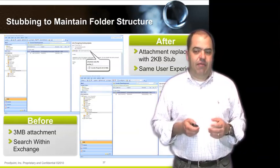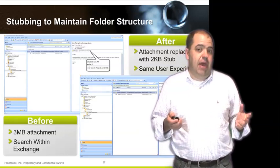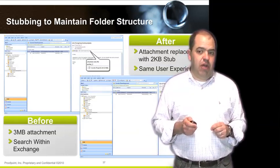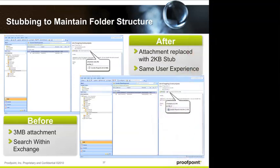In this example, you have an email message with a large attachment, and that attachment may take 3 megabytes, for example. With stubbing, what you're able to do is replace that attachment with a pointer to the archive, which is just 2K. So this message has gone from 3 megabytes down to a few kilobytes. You can see the space savings you get. Our customers, by enabling stubbing, are able to reduce their mail store size by 60, 70, up to 80%, which is a huge savings, not only to disk space, but also, more importantly, to the management, to backup, to restores, etc.